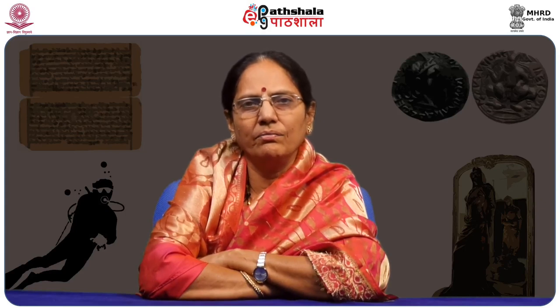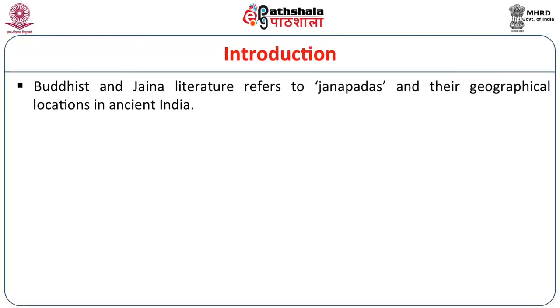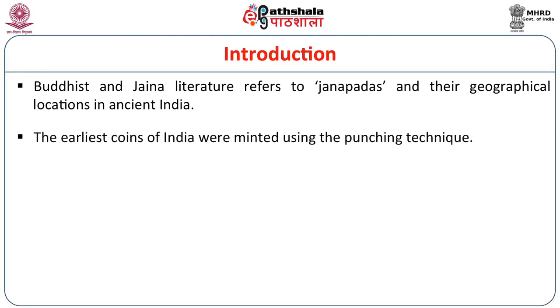Coming to the introductory part of the subject, we'll discuss how the coins evolved. We have Buddhist and Jain literature where we get the reference to the Janapada coins. The Buddhist and Jain literature refers to Janapadas and their geographical locations in ancient India, and the earliest coins of India were also minted using the punching technique. That is why these coins are called punch-marked coins.